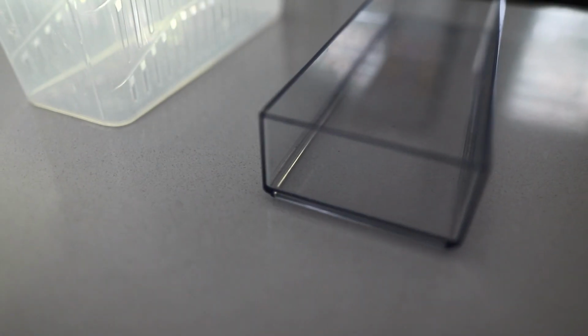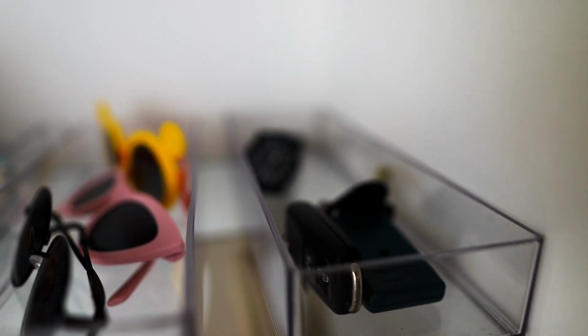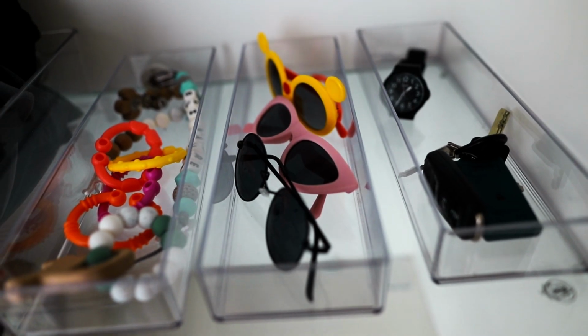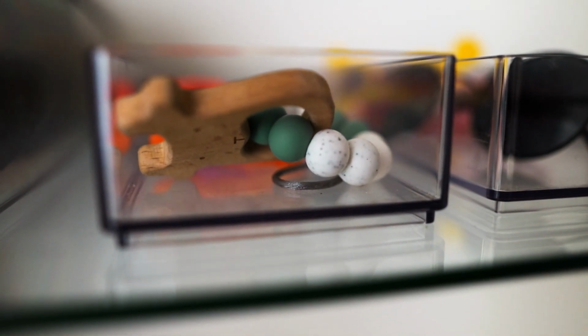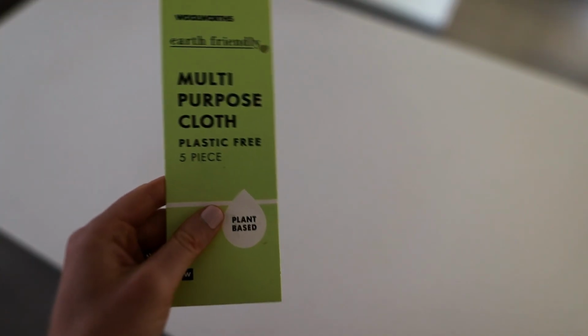Now, if your keys are a mess and you want to invest in something a little prettier, these are some good ideas. Keep your keys in one place, your sunnies or spare glasses in another. You can have quick-to-reach baby toys or dummies in the other if you need to head off somewhere in a rush.